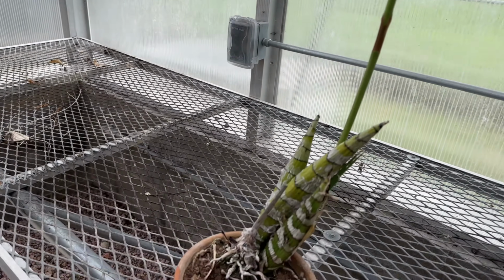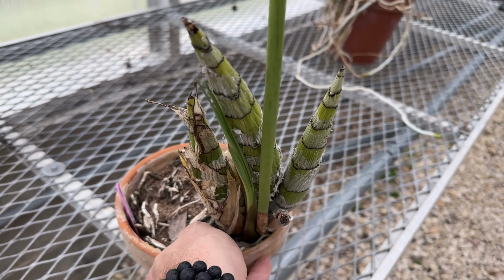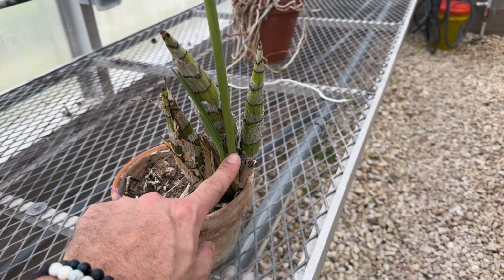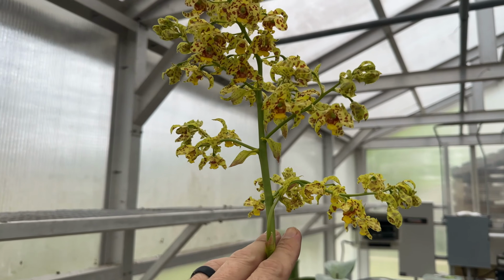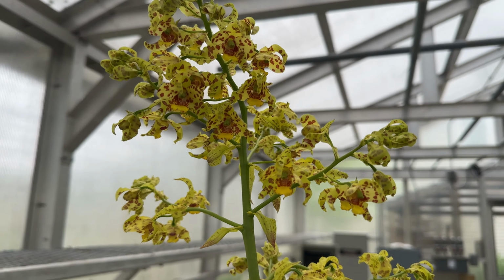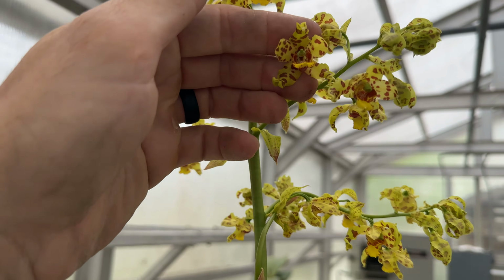Now over to the Cyrtopodium virescens. Cyrtopodium is interesting in their bloom habit, because what they do is they start a new growth and then simultaneously start a spike that goes up and up and up and all the way up to here. I was hoping that this would be more open when I showed y'all, but there's enough open flowers that you can see what this looks like.